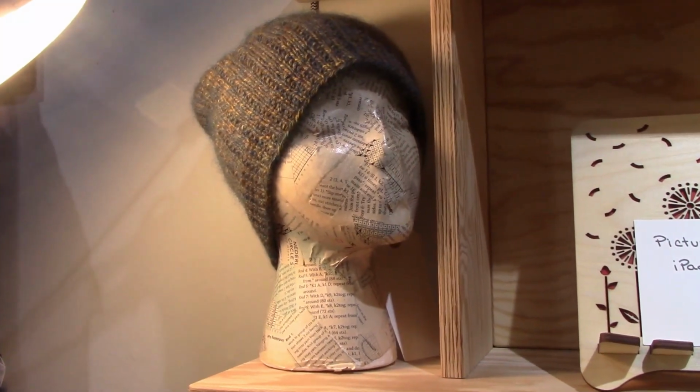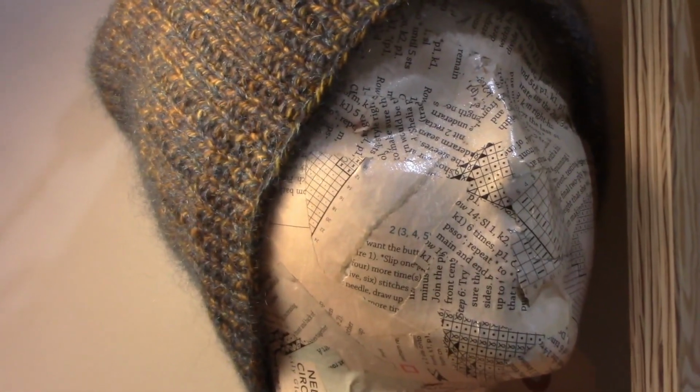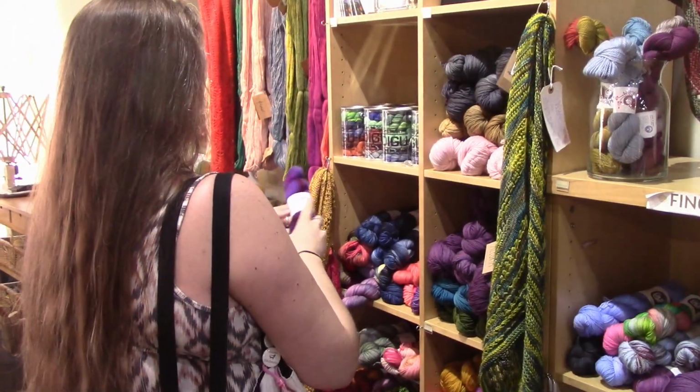And let me tell you, when I saw the styrofoam wig heads with Mod Podge pieces of knitting patterns on them to decorate them, obsessed. I so need to do that. Oh my god, I was dying.